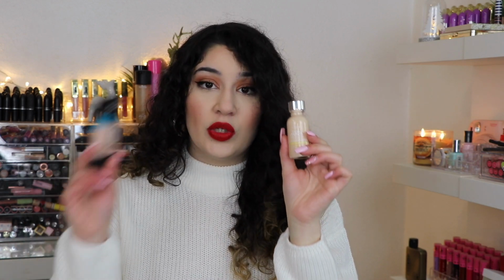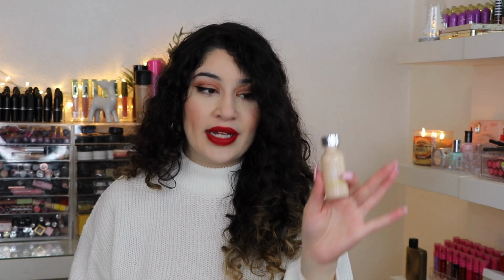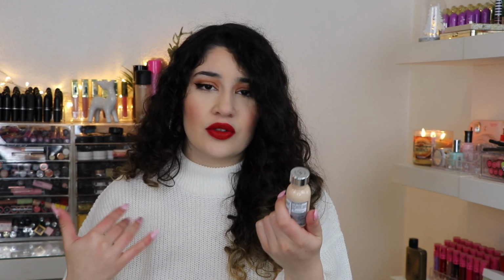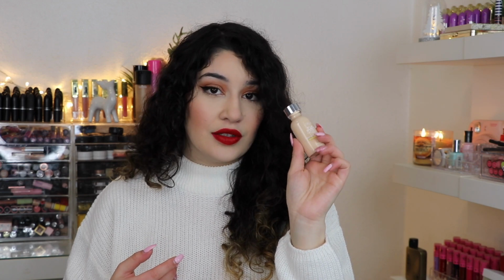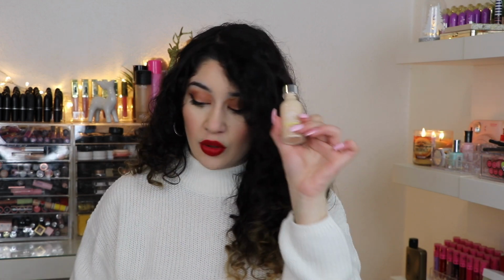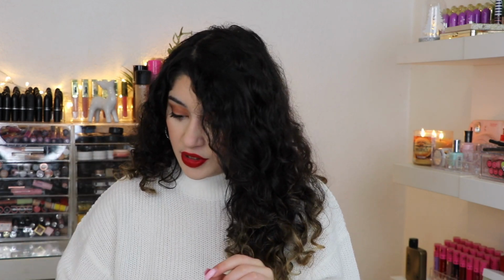If I had to pick between Pro Glow and True Match, I'd pick True Match all the way. It's a satin finish, it blends beautifully on the skin. It's not too matte, it's not too dewy, and it gives the most beautiful coverage, and it just looks skin-like. Whereas this is obviously more of a dewy finish. So I love my L'Oreal True Match, hands down, one of the best foundations.